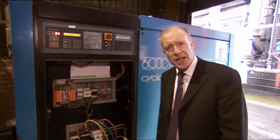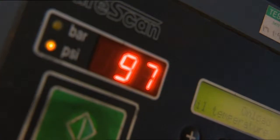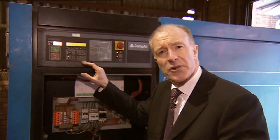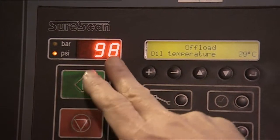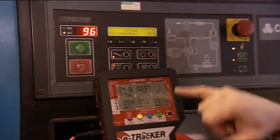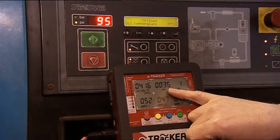There's a very simple test you can do to quantify the energy for leakage, and that's called a no-load test. To undertake a no-load test, have a look at the compressor cycling when your factory is closed. Look at the amount of time that it's cycling on load and the amount of time it's cycling off load. So here we have the compressor in its offload cycle. The pressure is dropping, and the compressor is consuming 36 kilowatts idling.